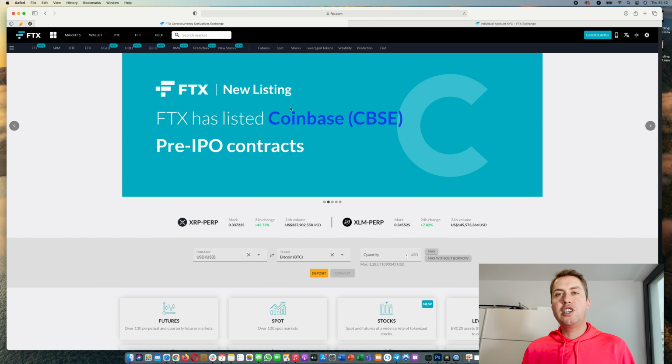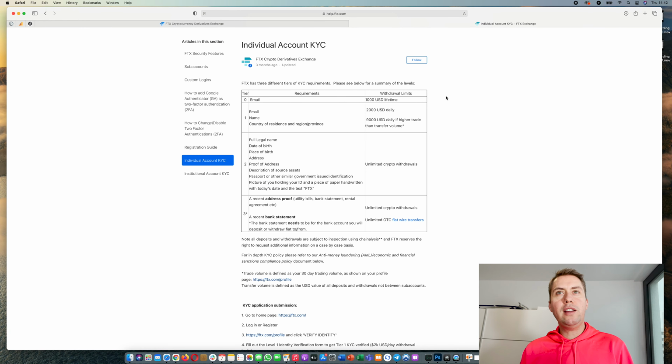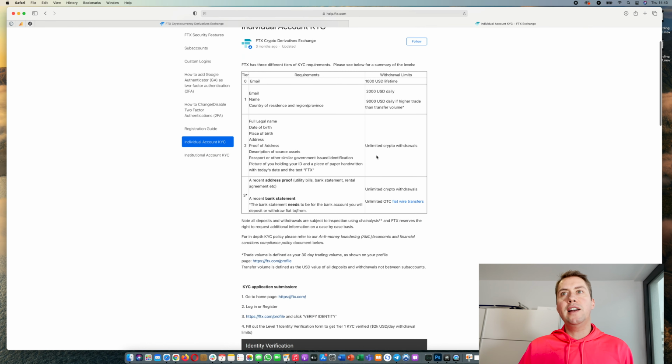In order to sign up, you just need to leave your email address there, and then you can create an account. It's pretty easy, actually. However, if you want to withdraw more than 1,000 USD, you need to also leave your address there. And you can also deposit and withdraw fiat currencies like US dollar. And in order to do that, you need a proof of address and a recent bank statement. That's for Tier 3 KYC requirements.